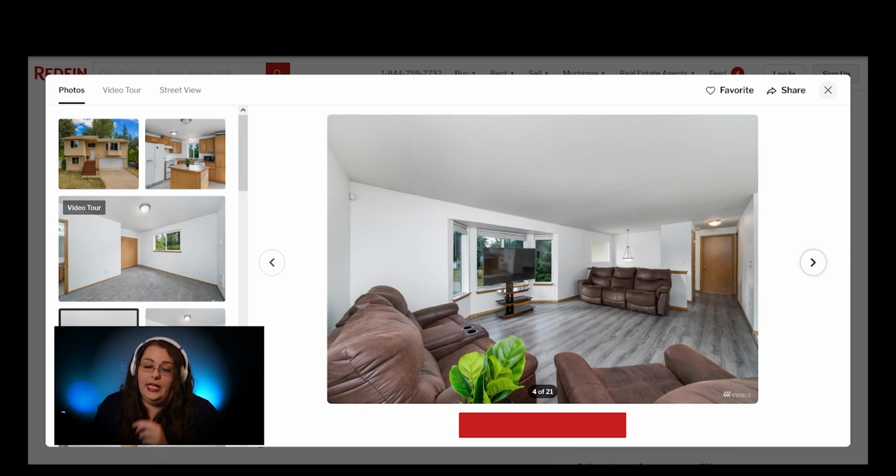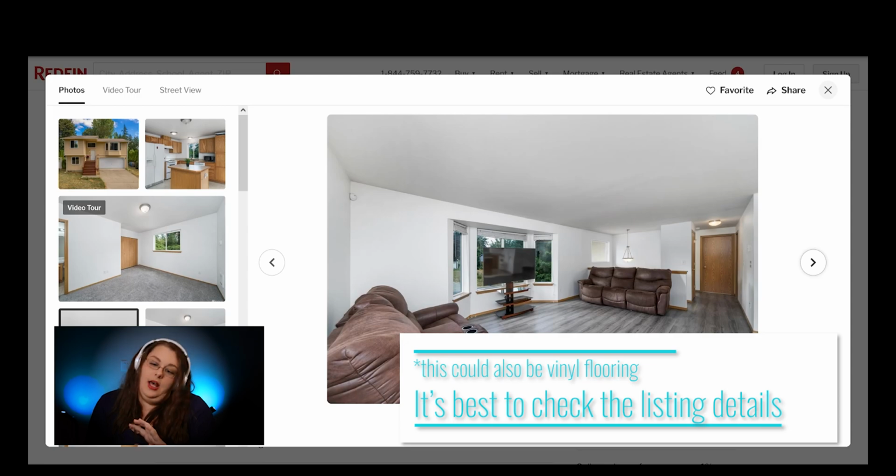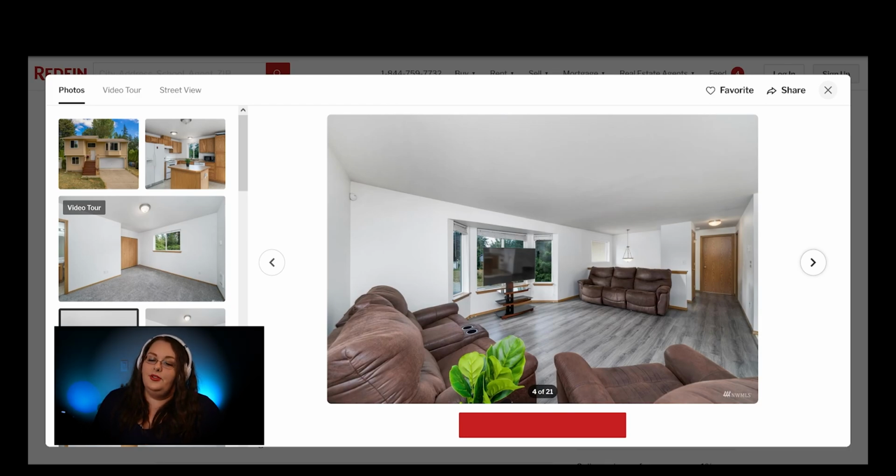Brand new flooring in the living area. Now that looks like laminate. I could be wrong. It's actually kind of hard to see. They make it look so good now. It could be a plank flooring, but I'm leaning towards laminate.